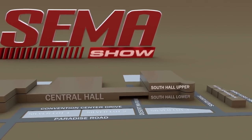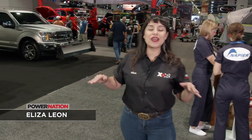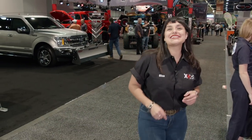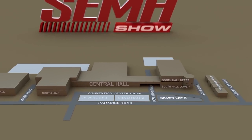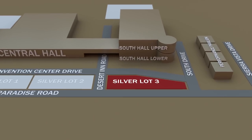And in the South Upper Hall, we find Eliza Leone. Hi, Katie. No matter where you're going or where you've been, the South Upper Hallway is all about off-road. It is an exciting new time for the wheeling community. Looking forward to that. And covering the massive world of trucks, it's our very own LT.